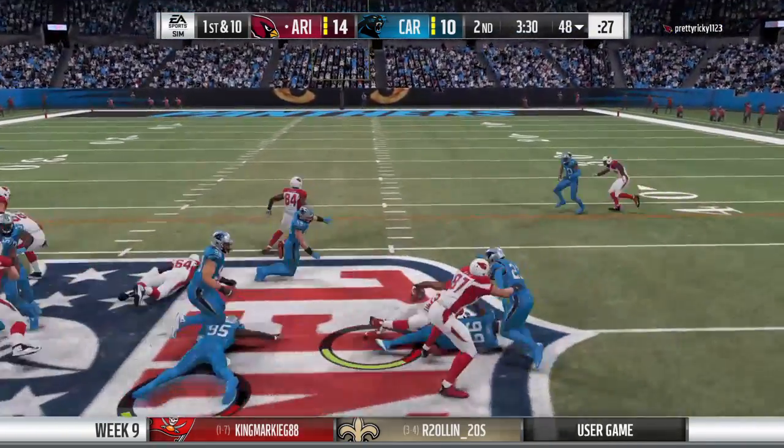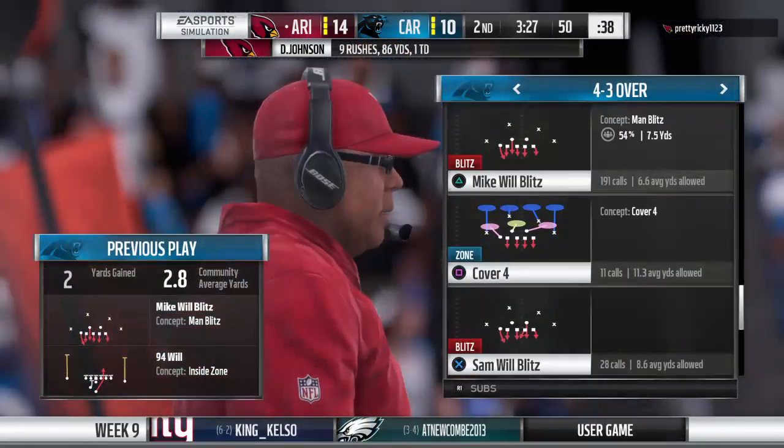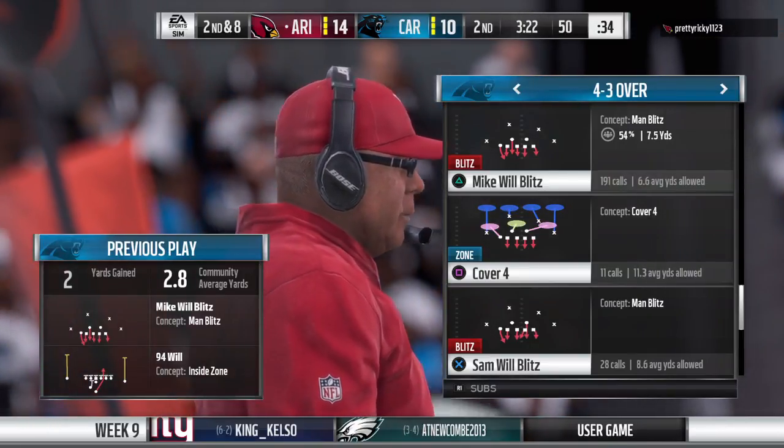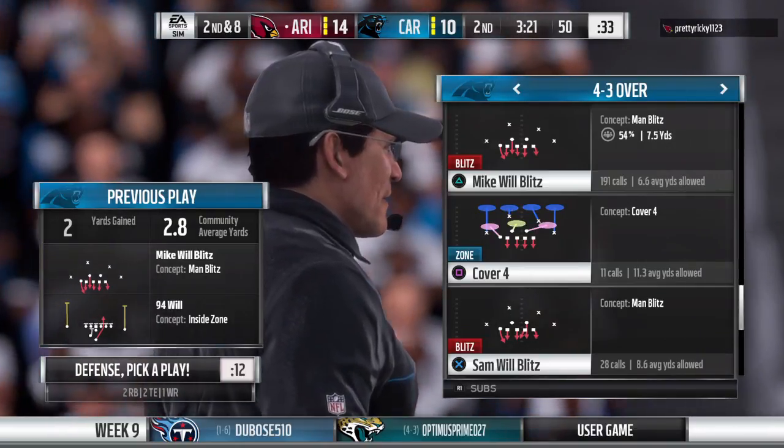Now a handoff, Johnson, and he'll be brought down right at midfield after a gain of only a couple. Well, he was looking for some running room, and there wasn't a whole lot of it there on that play. I think he was lucky to get a couple of yards out of it because those defenders were rallying to the football pretty quickly.